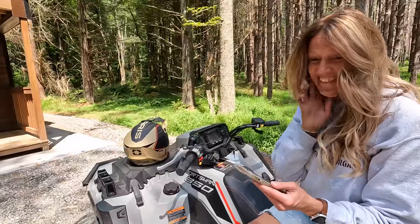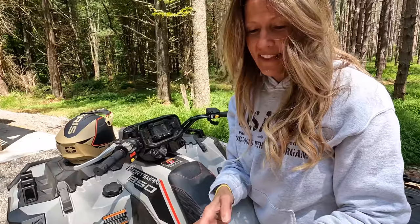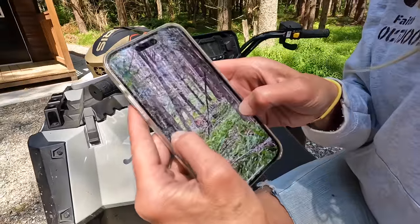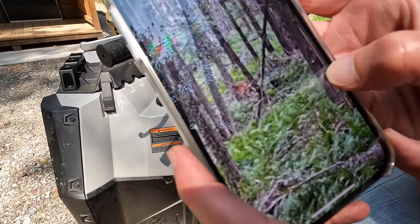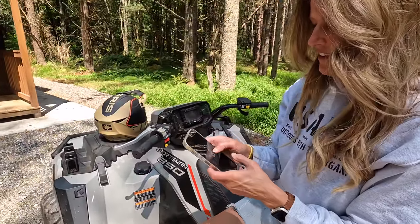So how's the ride, Melissa? It was nice. She saw a really nice buck. It was a nice buck for us. Real nice, actually, for anywhere. And actually, that's probably hard to see. It's a nice one, though. I could show you the video.